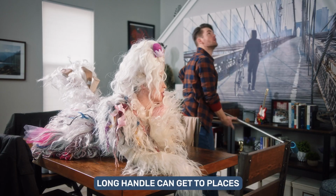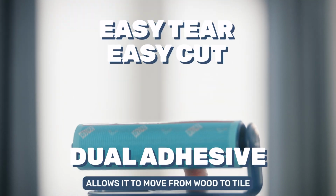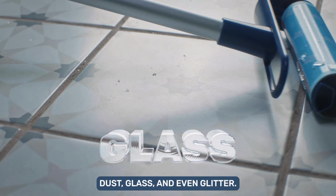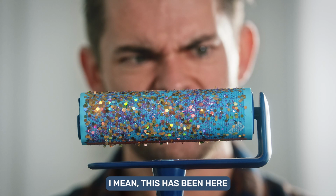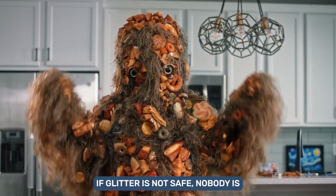Plus, the ZeLo roller's long handle can get to places that you can't reach. And the dual adhesive allows it to move from wood to tile and even rugs to pick up pet hair, dust, glass, and even glitter. Whoa, it picks up glitter? Nothing picks up glitter. I mean, this has been here since my New Year's Eve party. If glitter's not safe, nobody is.